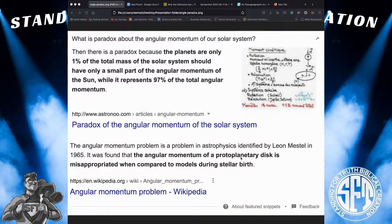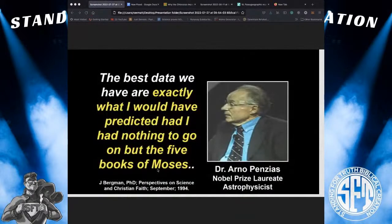This angular momentum is a paradox, and it's misappropriated when we compare it to the model of the stellar birth. So another paradox arises. How did they get turned like this? Why are they like that? It's like God tilted them on their side. There you go. Now you can see the rings better. Hope you enjoy it. It's amazing.